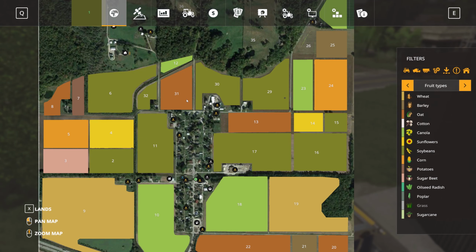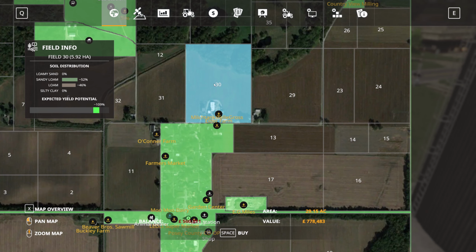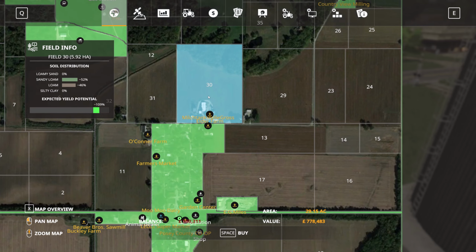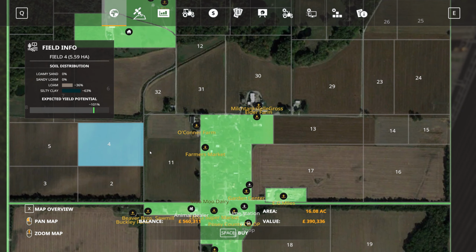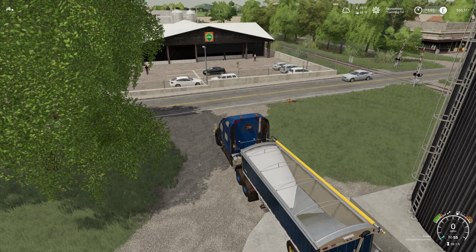Best way to check is we'll go right into here, go to lands, and this is actually, yeah, 778,000, so 780,000 for field number 30. You can see the acreage on that is 29.15 acres, but I'm going to say half of that is not field. It's sheds, buildings, and forest area. And like I said, these fields over here are not that bad. That's like 400,000, and that field is 16 acres. So field-wise, I'm better off buying this because the fields are probably the same size-ish. But this will leave me no room to put sheds on it or whatever, and this already has sheds on it. So we're just going to go ahead with that field there.